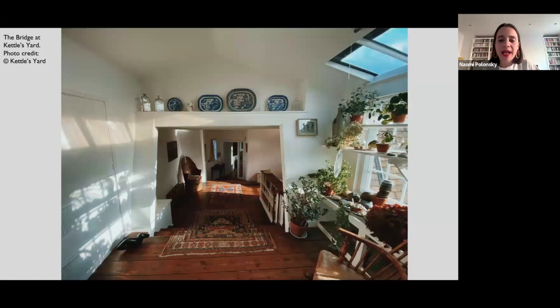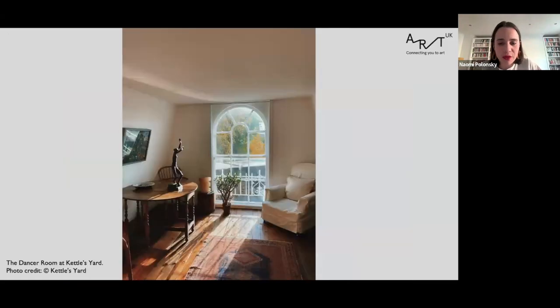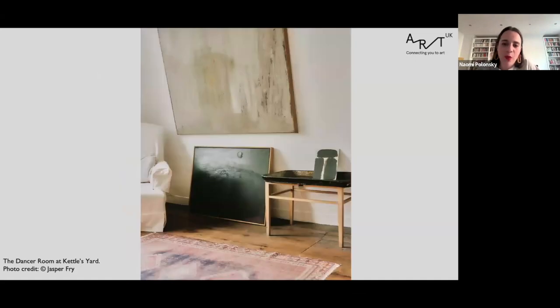So going back to the bridge, you can see through to the next room, which is known as the dancer room, so called because of Gordia Breszka's sculpture, the dancer, which you can see on the table there. And to the side of the dancer is William Congdon's painting Piazza San Marco, number 25, brackets White Piazza, which is one of 14 works by Congdon in the Kettle's Yard collection.